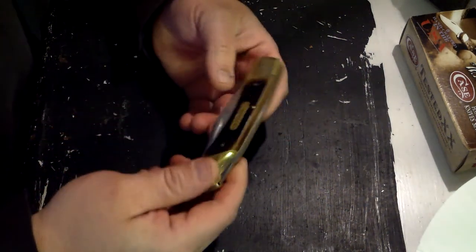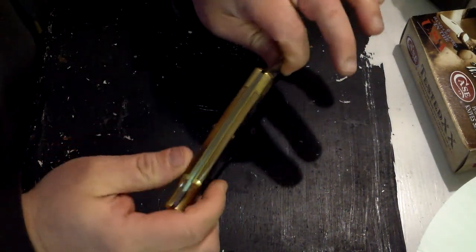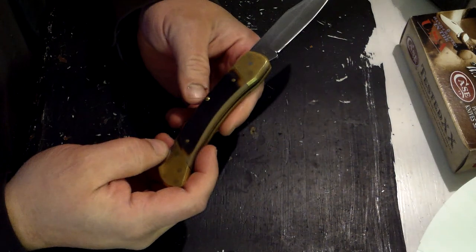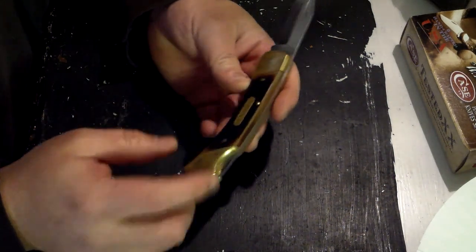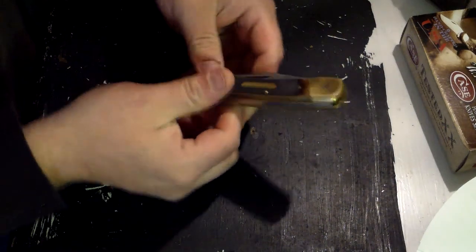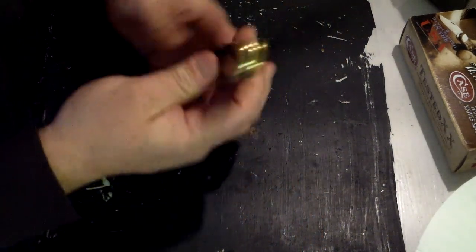Now, you can still get import knives that are good. Instead of spending all that money on the Buck, you could get an Old Timer, a Schrade Old Timer. This is a Brune or Cave Brune. I always mix them up. I think this is the Cave Brune. This is a fantastic knife, and I actually like this one better than the Buck 110. I don't know why. And now this one was $12.